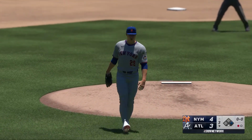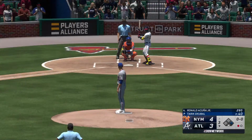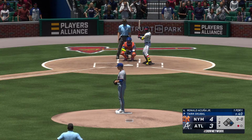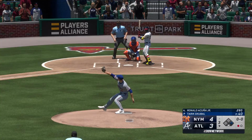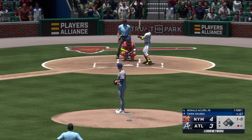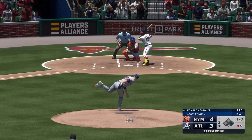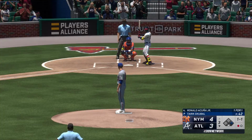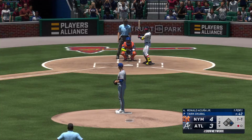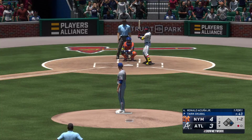Up next for the Braves, 1 out, man at first. And now it's Ronald Acuna Jr., 1 for 1 with a single so far. That misses the zone, and that's ball 1. Right through there for a strike. He must have been looking for something else because he gave up on that pitch a little early. It was right down Main Street. Probably not going to see a better pitch to hit in this at bat. Swing and a miss. That's strike two.